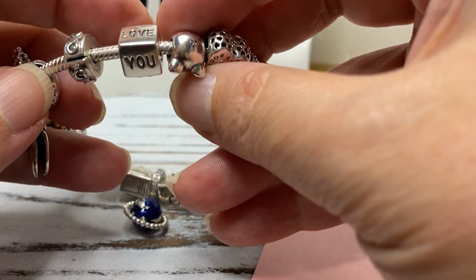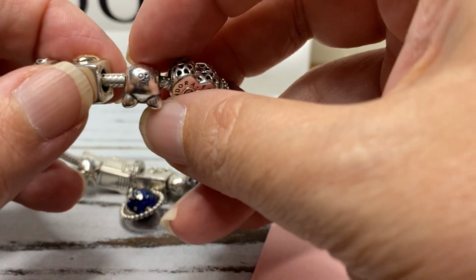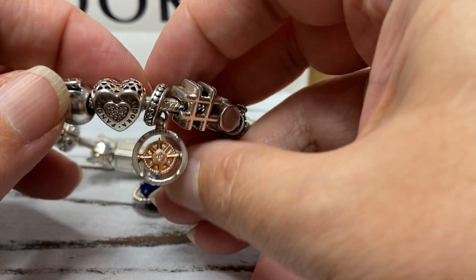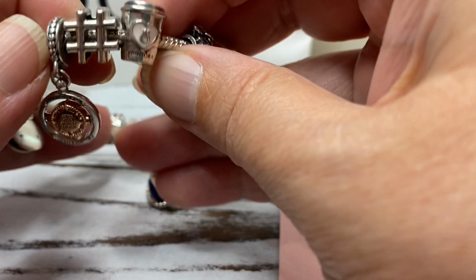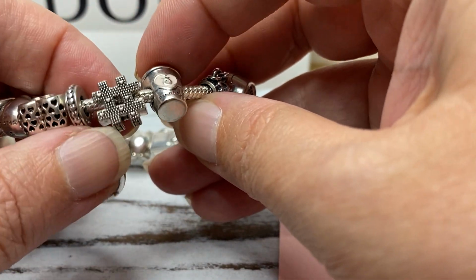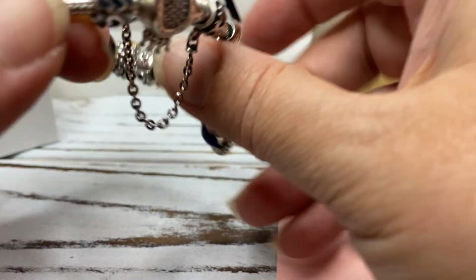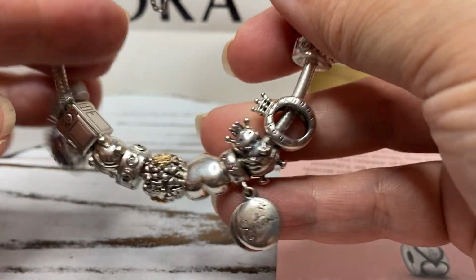Another of the same clip, the I Love You Pandora 20 charm. And then we have the pig. This is just a Pandora heart charm. The 20 anniversary. I have the hashtag because, of course, we're always labeling our Instagram photos with hashtags. And then the Pandora to-go cup. So that's how I had my 20 bracelets set up before.